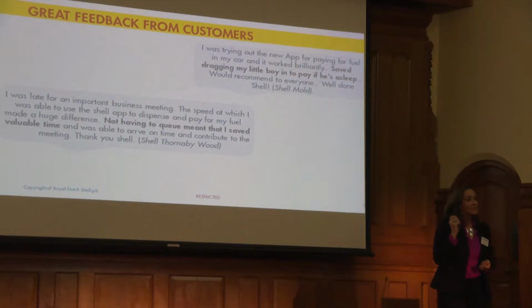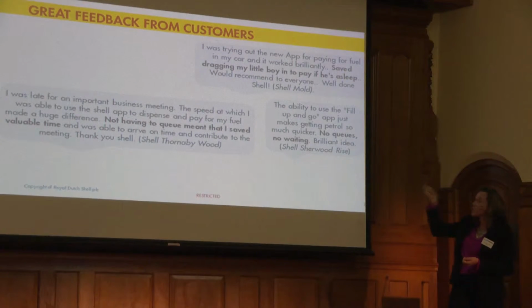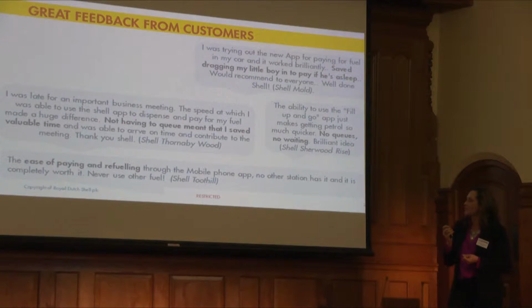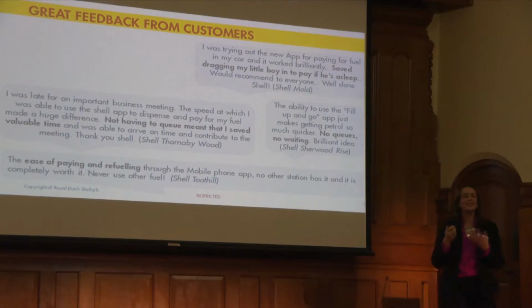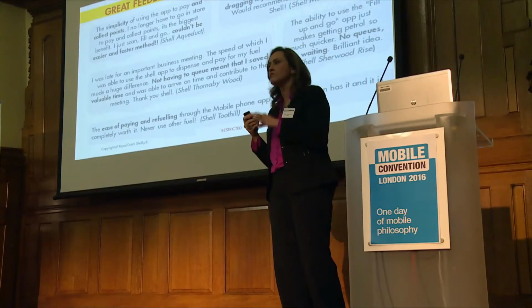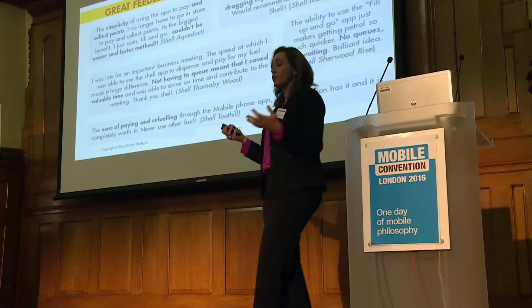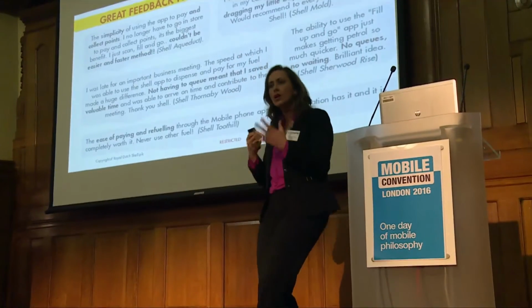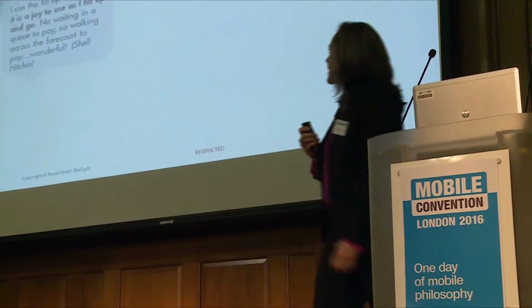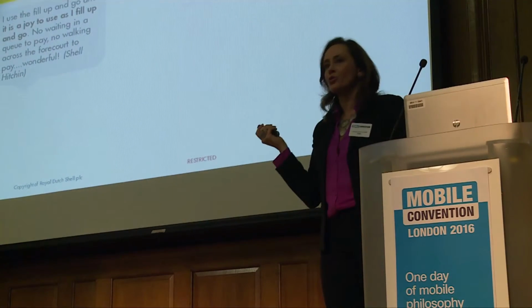"Save dragging my little boy to pay. No queues, no waiting. It was brilliant." "The ease of paying and refueling." So this is what we want. We wanted to circle back and make sure that it strikes the right chord. It hasn't worked well for every customer, of course, and we are working on improving it, but largely it's been really fantastic. "It's a joy to use."